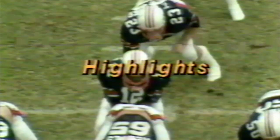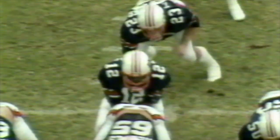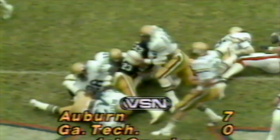Auburn 17, Georgia Tech 14. Pat, let's take a look at the highlights from this afternoon's game. Auburn took the opening kickoff, marched 80 yards, and James Brooks goes over from 2 yards out. Well, it's just a simple power play from the power eye, and the offensive line did a good job of knocking Georgia Tech back, and James just stuck it in there for a touchdown.